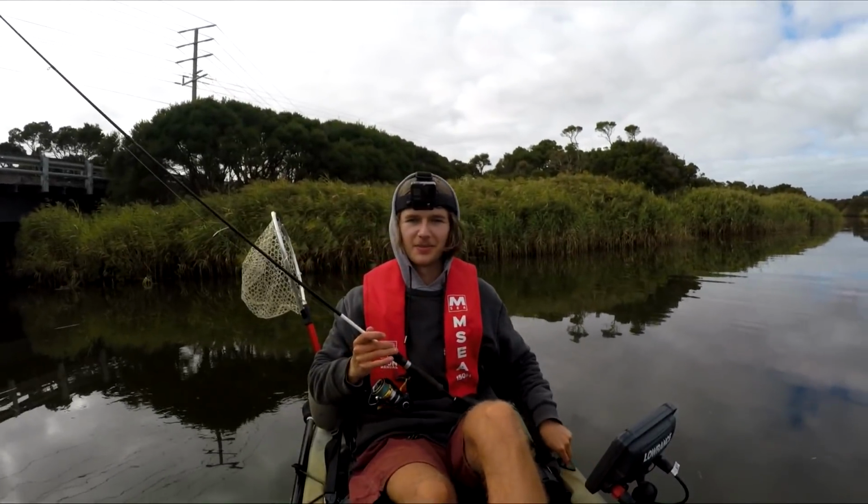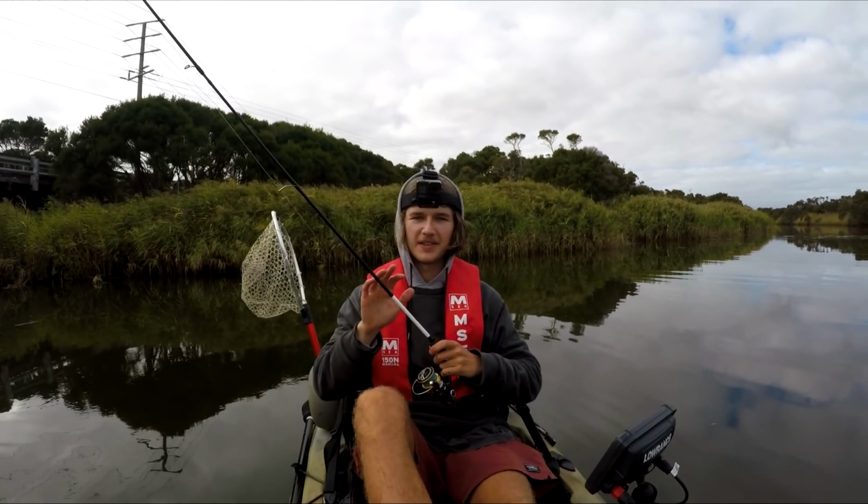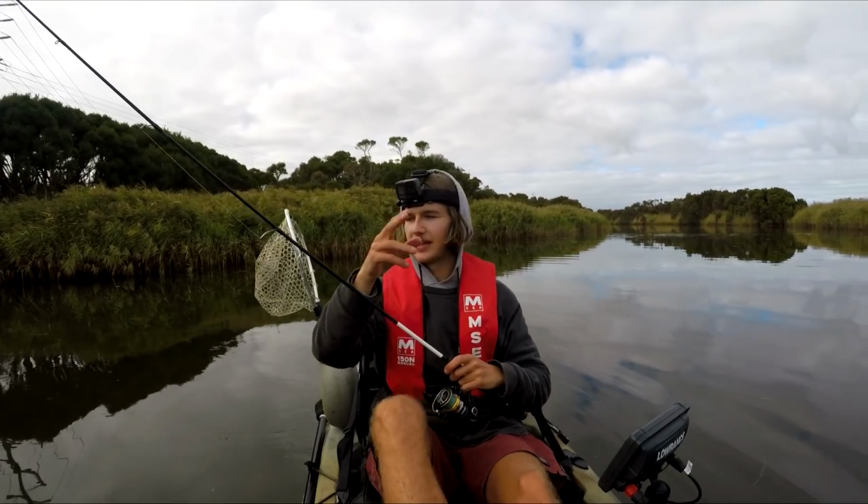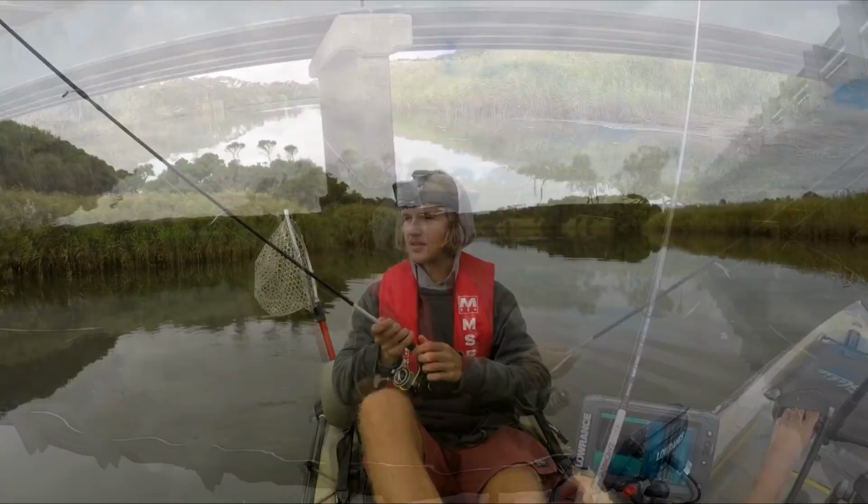These fish are really funny. Sometimes they'll just be honed in on the one bait, so they wouldn't take that curly tail grub, but they just seem to like the paddle tail action in this soft plastic.